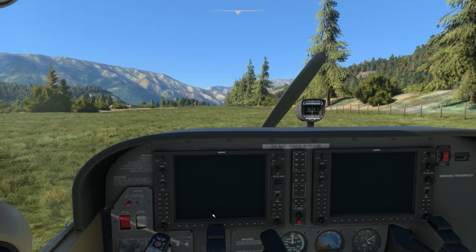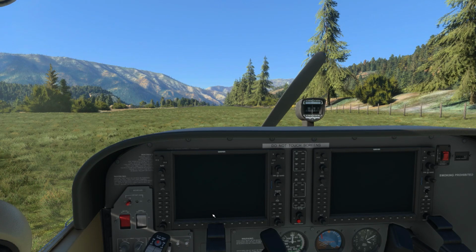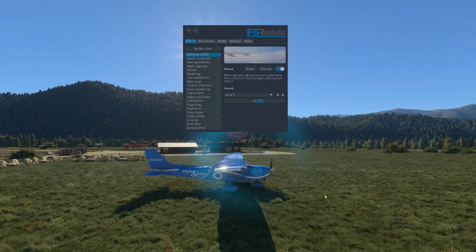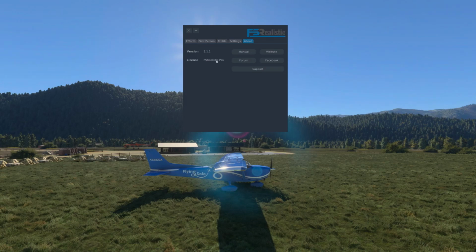But the actual UI, the interface that we're going to use for this, I'll bring that up here in a second. Alright, so here is the user interface for FSRealistic Pro. Now, what I find interesting is that they're selling it as FSRealistic Pro, but it doesn't say FSRealistic Pro. So the license is for FSRealistic Pro. There's your manual, link to their website, forums, Facebook, support, etc.